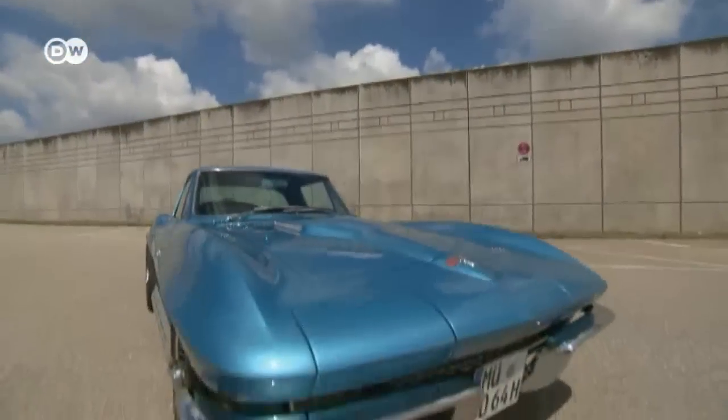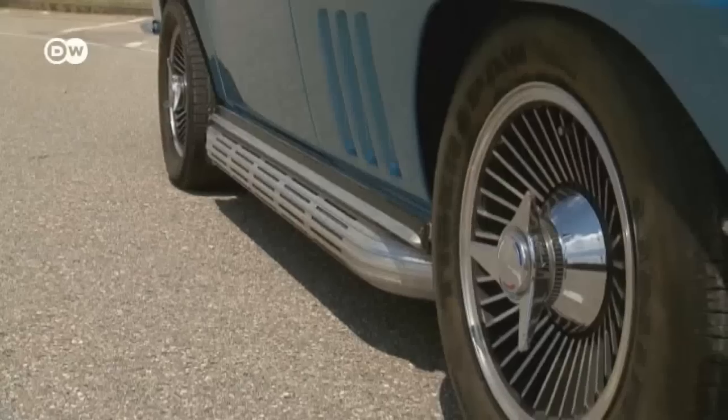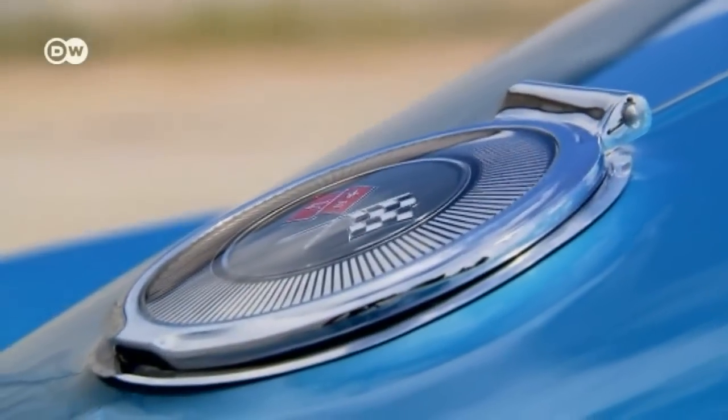Oliver Trieb had his blue 65 coupe completely restored and customized to his own specifications in the United States. But Corvette fan though he is, he says the performance of the big block V8 is only just enough.